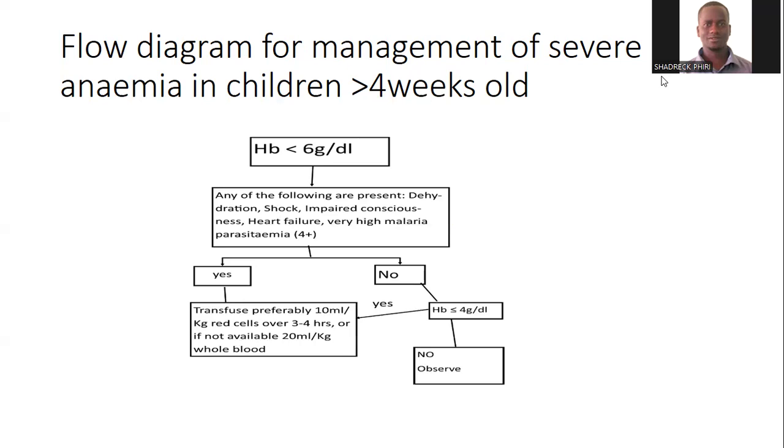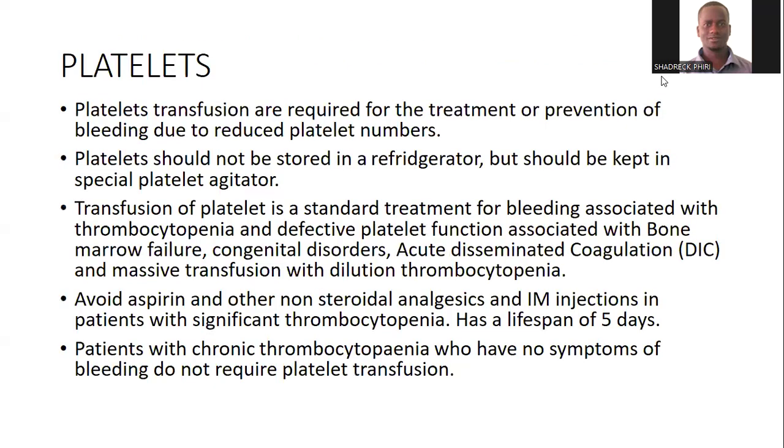If these signs are not present, then we have to check if the HB is less than or equal to 4 grams per deciliter. If it is less than or equal to 4 grams per deciliter, then transfuse. If it is greater than that, then you have to observe. We should not transfuse. So it is very important to follow this flow diagram so that we manage our patients well. So let's talk about the platelets.